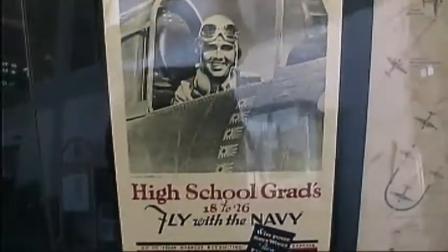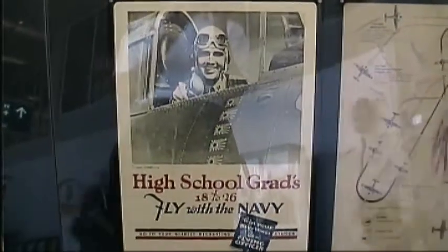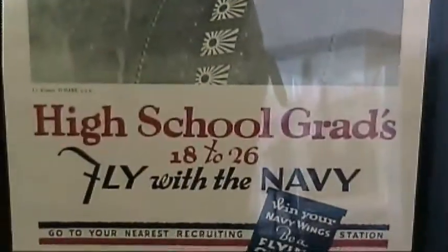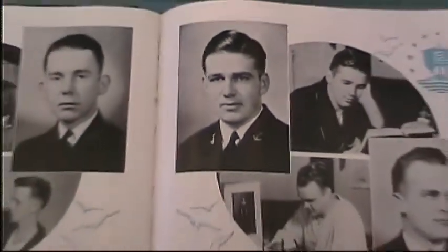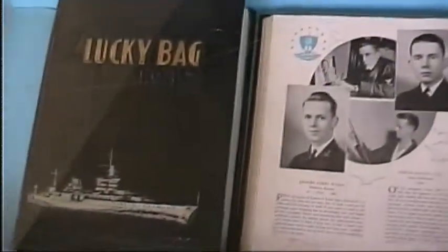This is one of the only posters that the Navy used to try to recruit men to join the Navy during World War II. Obviously, you can see this is directed toward high school grads, ages 18 to 26. There's his picture as a young man, as recorded inside of the U.S. Naval Academy's graduating class book called Lucky Bag. And here is the man himself.